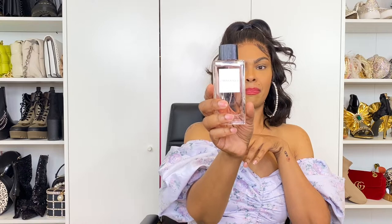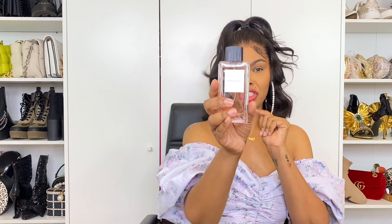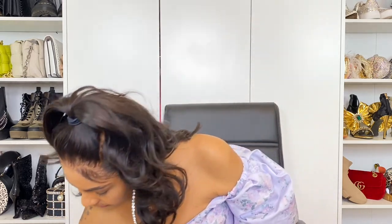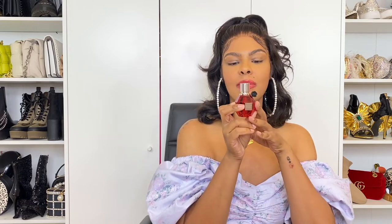Le Imperatrice Dolce and Gabbana. She's cute. She's really cute. This bottle is super cute. I love buying these 1 ounce, 1.7 ounce bottles. I just feel like I use them better. I can travel with them. I just don't ever use a full 3.4 ounce bottle of perfume. I just don't. Especially not good perfume.